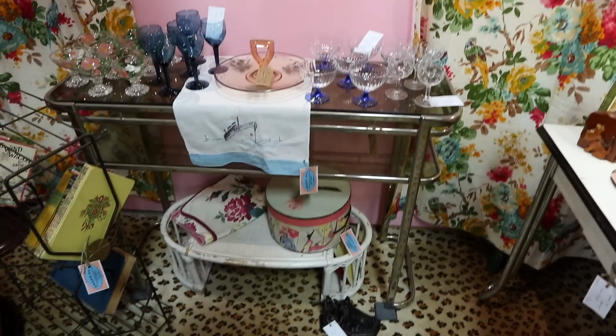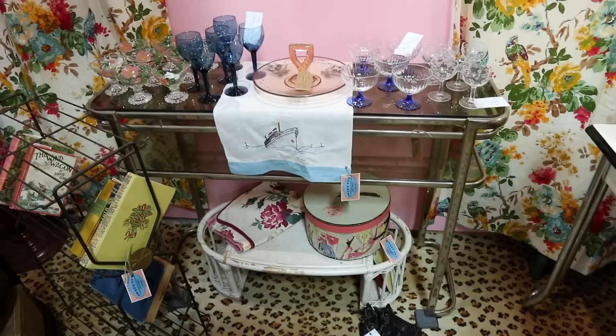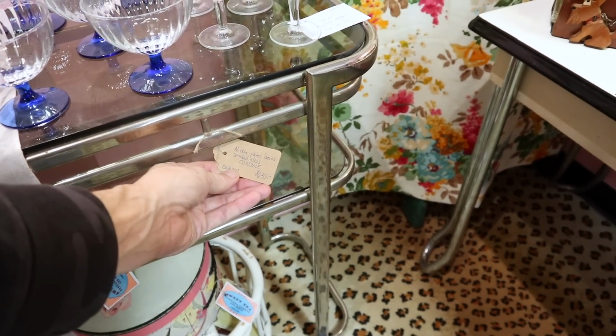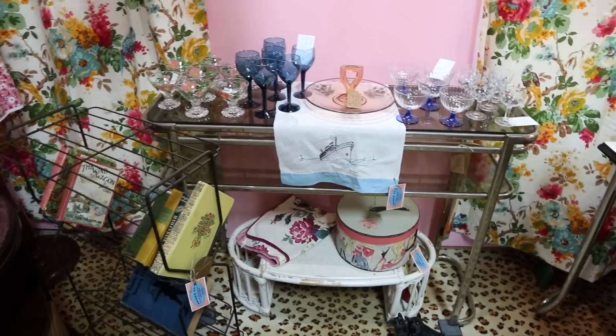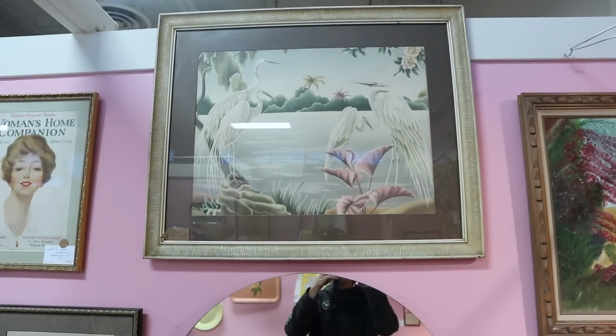I like this nice chrome piece too. I like older chrome, and this side table is nice with the second here. It says that it is nickel plated brass, so with smoke glass. So this looks like something out of the 1970s, but it has that deco revival feel. And this is a Turner print, but this is egrets rather than flamingos, priced at $125.